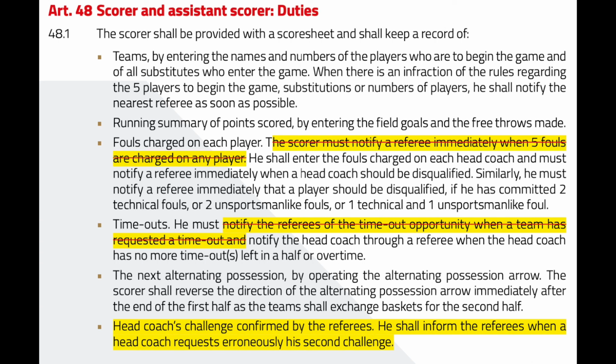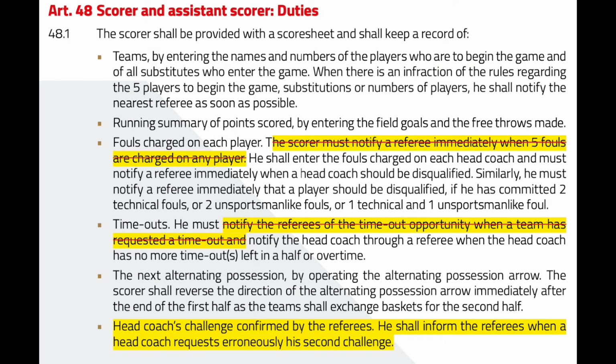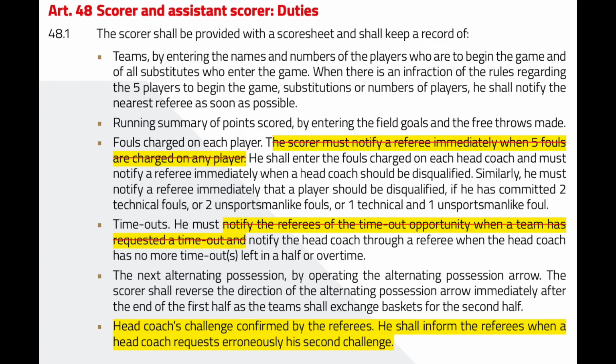For the part on the timer and scorekeeper duties, the scorer that has the score sheet used to notify the referee of when 5 fouls were charged to a player. When a team has requested a timeout, those have been shifted to the timer, the person on the clock. The scorer now has the head coach challenge confirmed by the referees. They shall inform the referees when a head coach requests erroneously his second challenge.